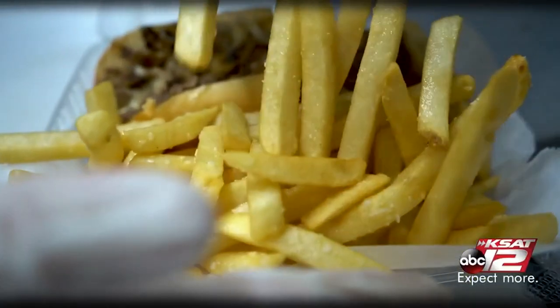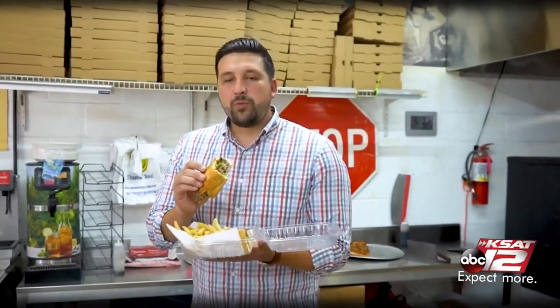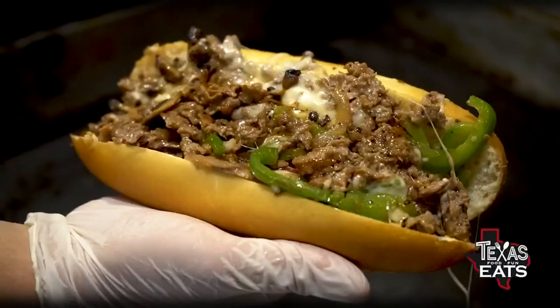The shaved ribeye on there and the peppers, when they're cooked ever so lightly, they still have a nice al dente crunch to them on the pepper. Perfect, and that little bit of bacon grease. But then you mix it up there with the cheese, this is where it's at, y'all.